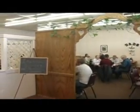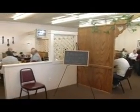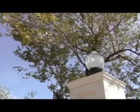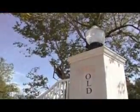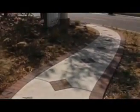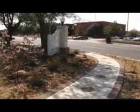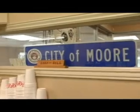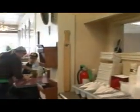That slowed down, comfortable atmosphere is also reflected in the location of the restaurant itself, a bit off the beaten path at the edge of Old Town Moore. I really like the whole concept of Old Town Moore. I really do, and I really feel like our society would benefit by going backwards a little bit to that type of environment. It's relaxed. It's comfortable. You can take your time.